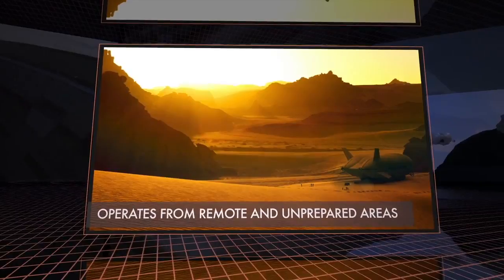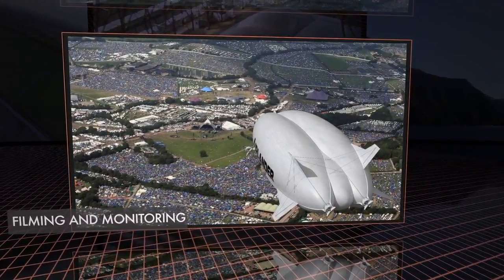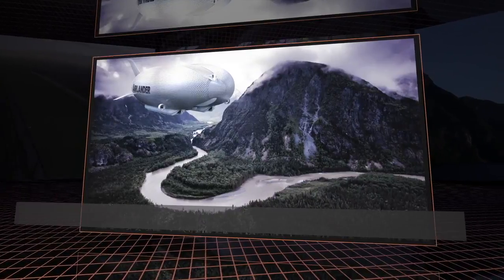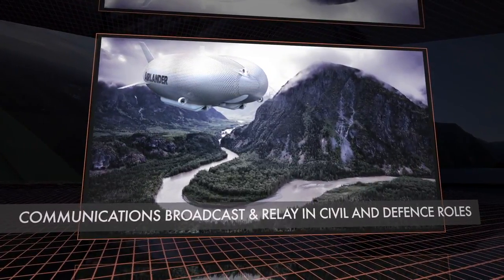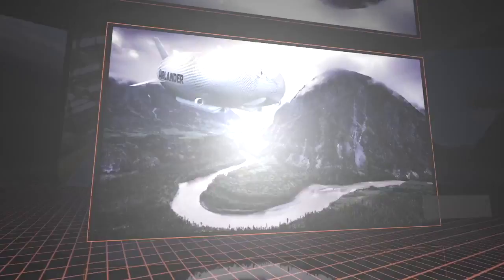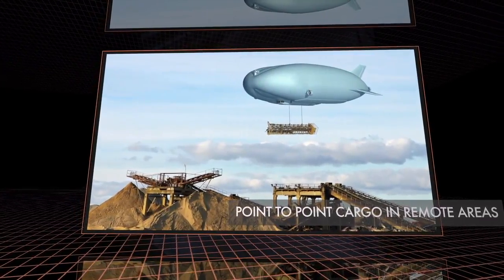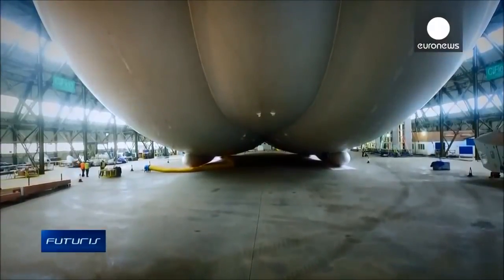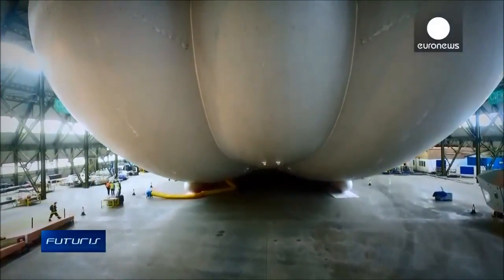Its ability to operate from remote locations without conventional airports and runways makes it unique for an aircraft of its size. Roles also include crowd monitoring and policing. Mission systems available enable Airlander to provide real-time data and communications transmission and receiving for both civilian and military roles. Airlander can also be adapted to a cargo carrying role for national development projects and logistical requirements in remote inaccessible areas of Indonesia. This hybrid airship combines several aeronautical technologies, including some used by planes and helicopters to maximize its efficiency.